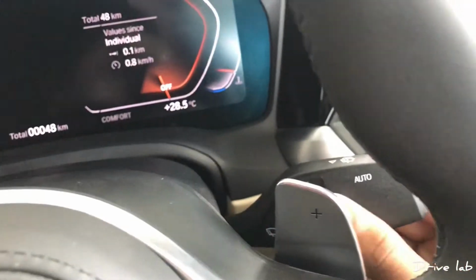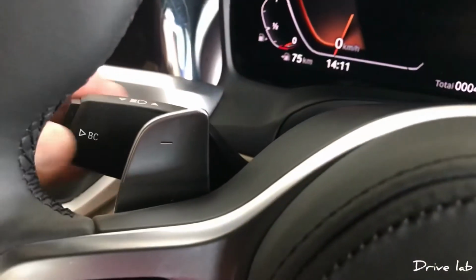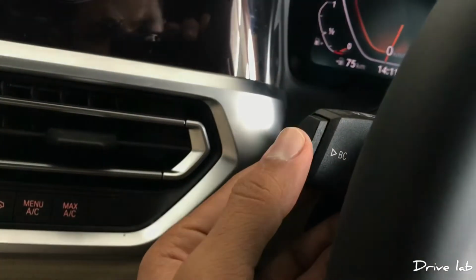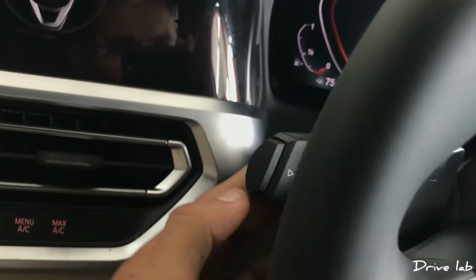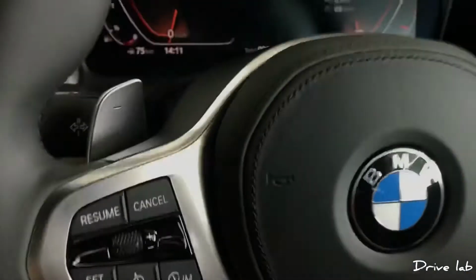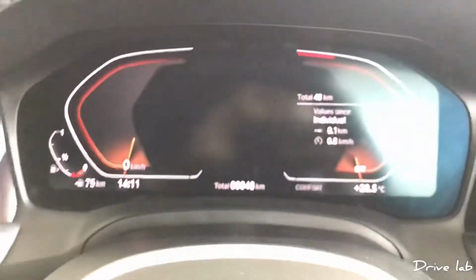Wiper controls here this way. You get controls for indicator, light switch this way, and this is for the trip computer, and this is even placed in a proper place, not to distract the driver while driving. Just click it and look at the screen while keeping focus on the road. And this car gets a manual setup for the steering wheel adjustment, both for reach and rake. Should have been an electric one.